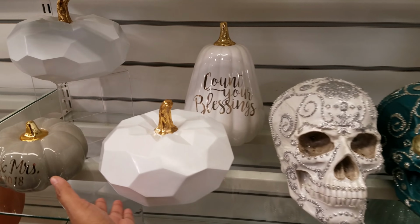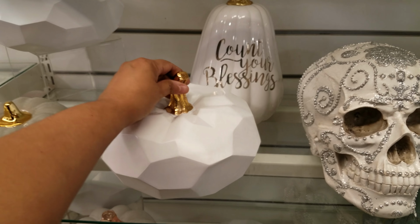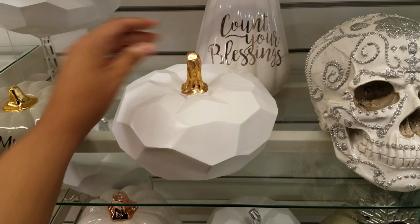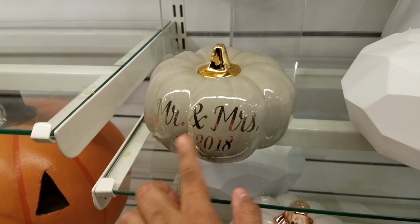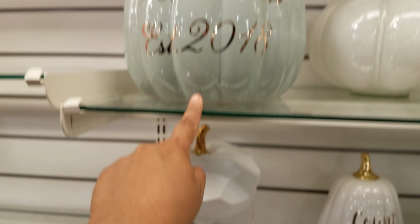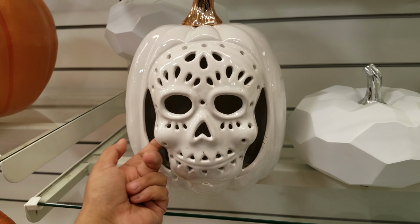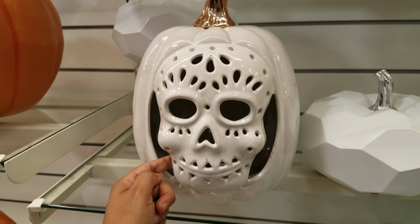Now, they are putting out a little bit of harvest, but they do not have that much out. But look at this chiseled white pumpkin. Isn't that kind of cute? It is going to be $13. Mr. and Mrs., so 2018, so if you are getting married before the year is over, they do have some fall pumpkins for you. They even have a huge one right here. This is going to be a porcelain pumpkin with a skull. They're asking for $20, and it is battery operated.